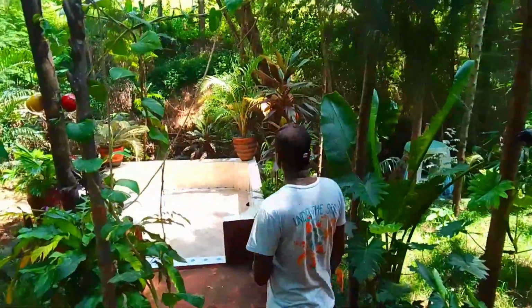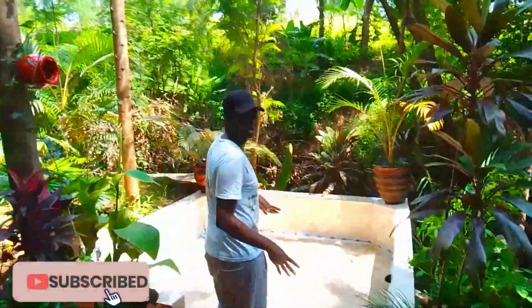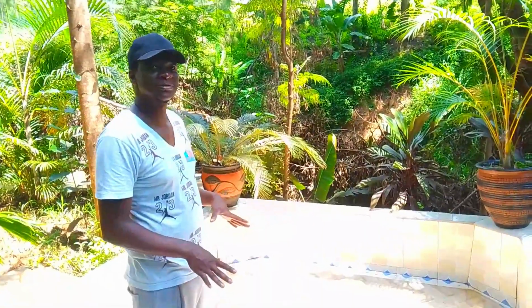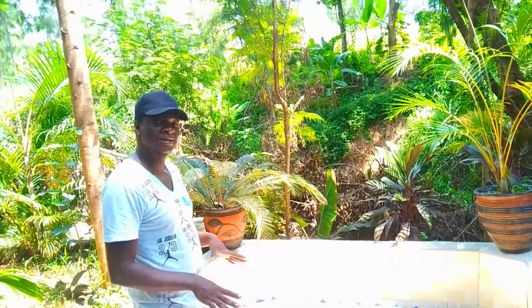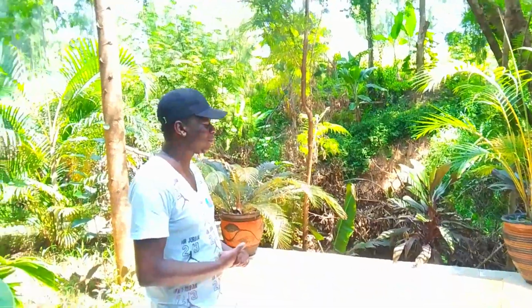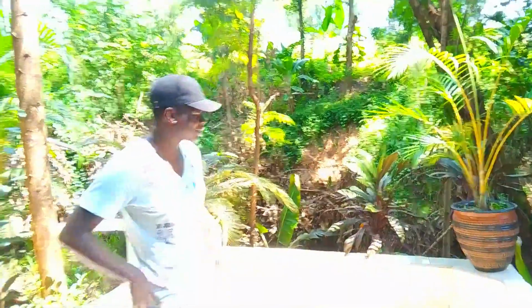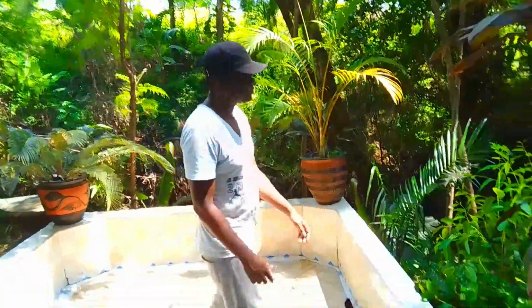The person who designed this. Also, it will be a nice chill spot, open space, open area. It's complete. So you just come with your seat and sit here. Ah, that's nice. Have a nice conversation.